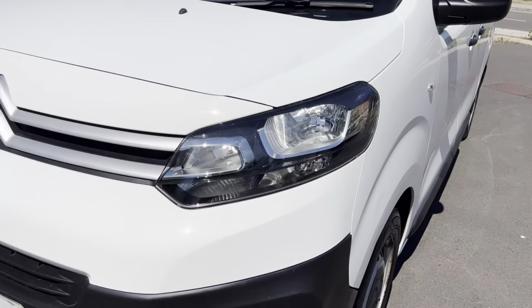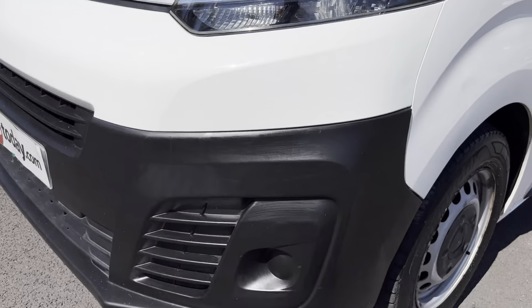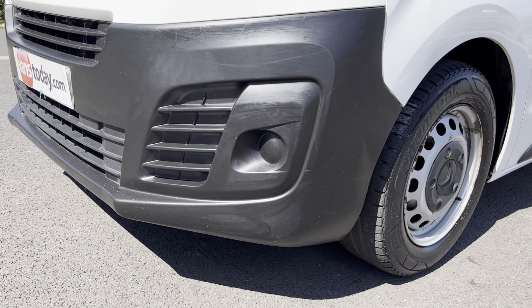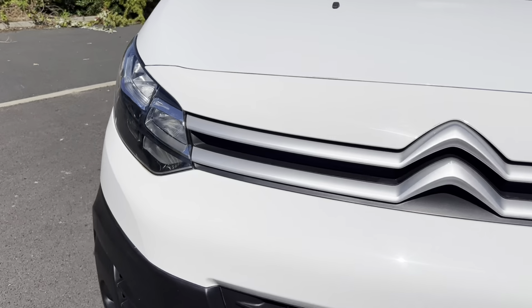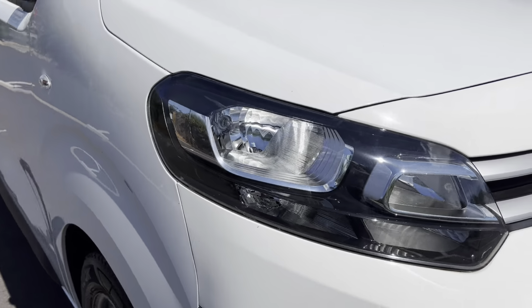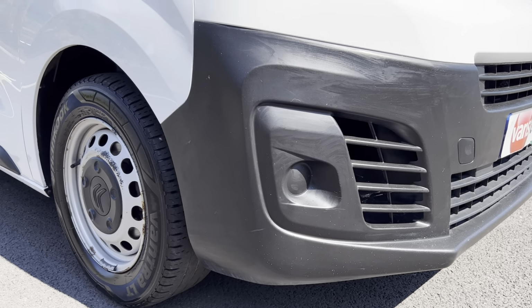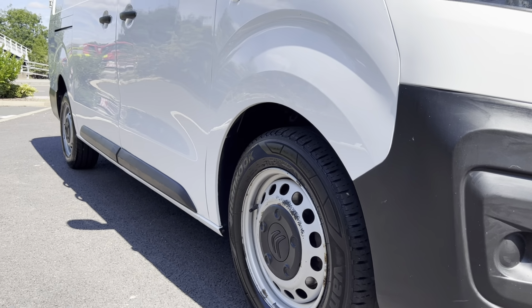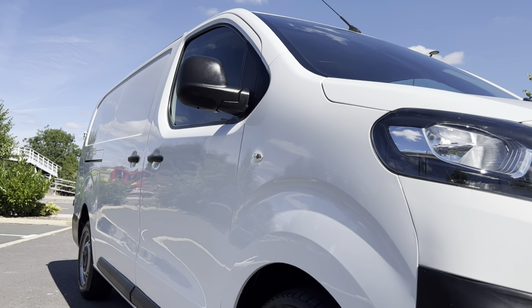Let's start off. Passenger side headlamp unit, that's in good order. Passenger side front bumper corner, again in good order with no scuffing on it. Coming around to the driver's side, your driver's side headlamp unit, that is in good order. And then your driver's side front bumper corner, again, that's in good order with no scuffing. If we look from this angle down the driver's side of the vehicle, straight and tidy, no major dents or dings to point out to you.